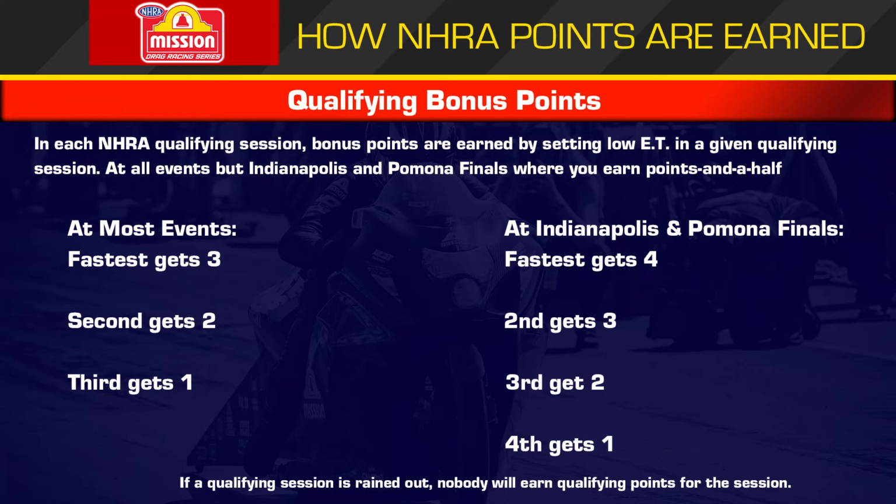The way drivers earn points during a national event weekend is through the qualifying sessions. On most national event weekends, you'll see 4 qualifying sessions. On some weekends, you may see 3 due to how the schedule plays out. We just had the special occasion of the US Nationals where you have 5 rounds of qualifying on the weekend, but in most cases, you'll see the 4. The way drivers will first earn the points is by setting low ET of each session.